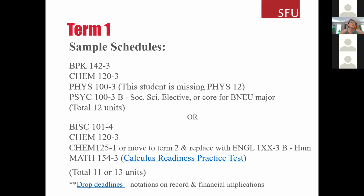But this particular student chose to do BPK 142, Chem 120, Physics 100, Psych 100. That Psych 100 is a B social science, and so it's an elective. Or if you're interested in behavioral neuroscience, you haven't quite decided between majors yet, it's core for the BNU major. So that's 12 units. Or a student has decided to do Biology 101, Chem 120.